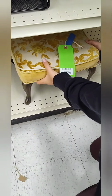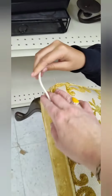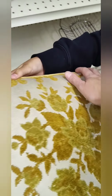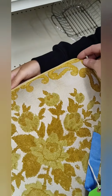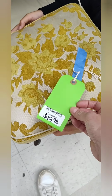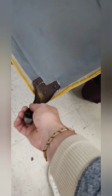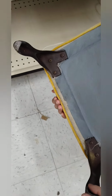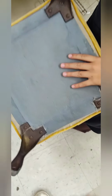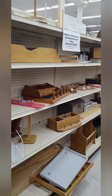I was so excited to see this piece right away. It was $20, but then I noticed all the damage along the edges. And obviously, I know that can be redone, but I'm just not a very good sewer to begin with. And I didn't even want to attempt it, but it did have great metal legs on it. So hopefully somebody got that and will refinish it and take good care of it.